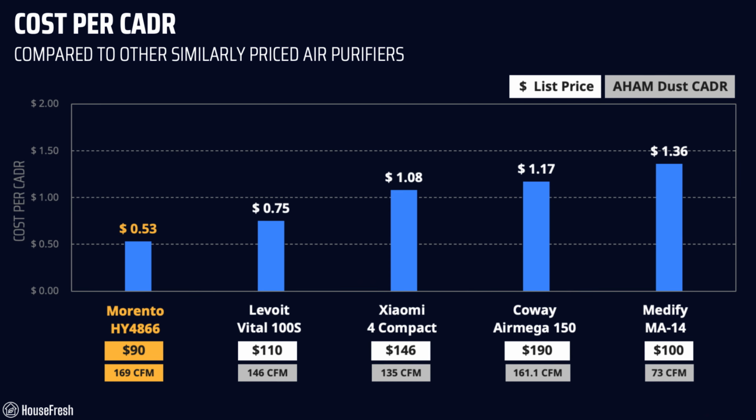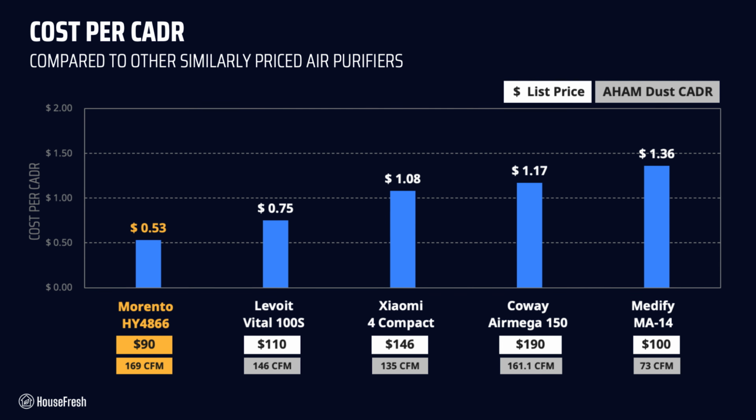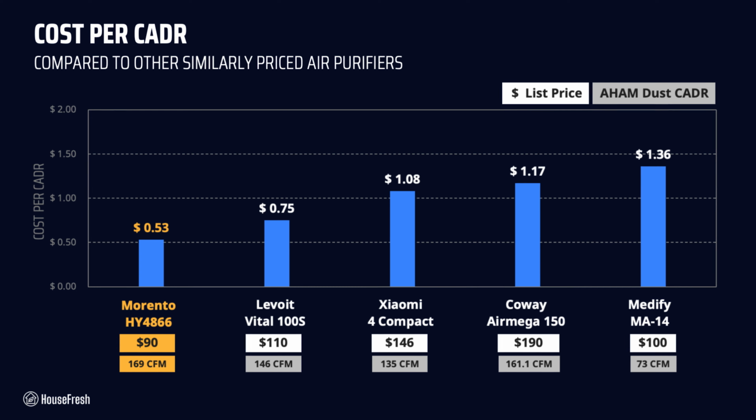Just looking at dust KDAR per dollar spend, the Morento HY4866 has a cost per KDAR of 53 cents when priced at $89.99. This means that on paper, the top speed KDAR is good value for the Morento HY4866. However, we know that most people don't run their air purifiers at full speed 24/7 as they're just too loud, so we will also test air cleaner performance at quieter fan speeds below 45 decibels at 3 feet away.